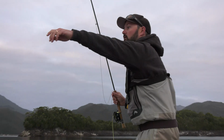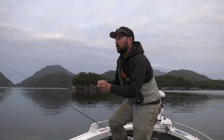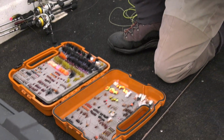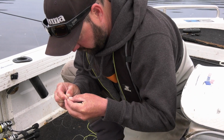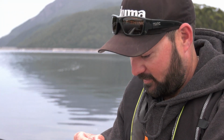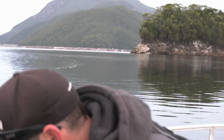So that fish ate that bigger dry, so I'm going to swap over. I've got a couple little nymphs. I'm going to keep one nymph on and change to a bigger dry. Hands are shaking trying to get the knot and line through the eye of the hook. Just love sight casting at fish, and Tassie's just famous for this dry fly trout fishing, and it's no wonder it's so cool. Alright, let's get out there.